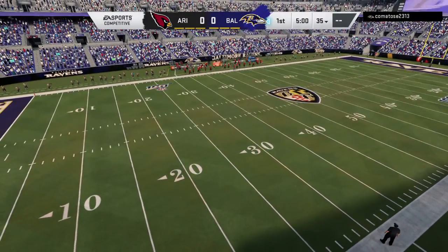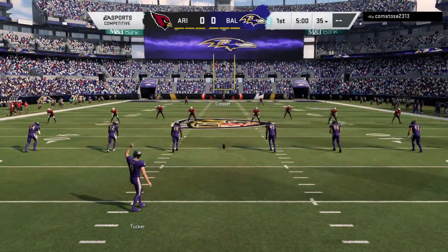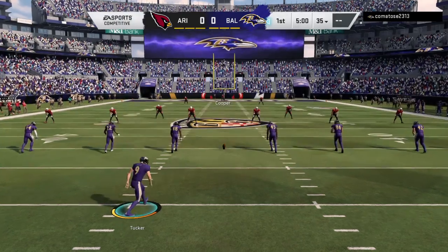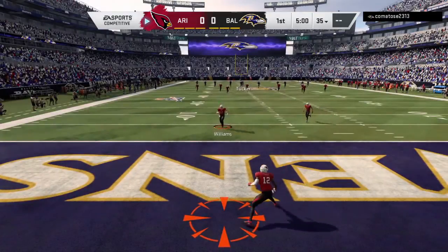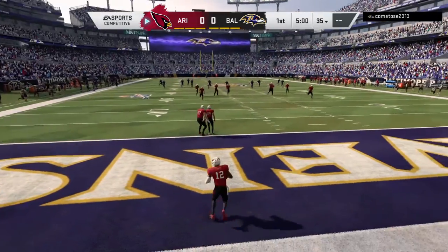We're set to go as the Ravens get ready to match up with the Arizona Cardinals. Justin Tucker set to boom this one away. And off we go from M&T Bank Stadium.